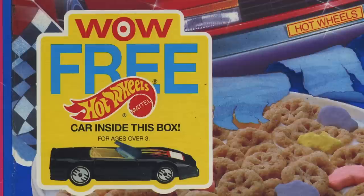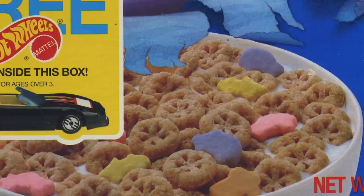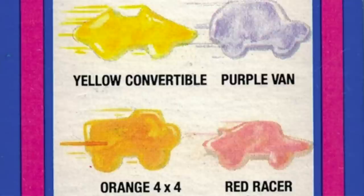For some of you younger viewers, believe it or not, they actually used to put fun toys and prizes inside cereal boxes. Now you can see from the description here on the front of the cereal, it's frosted oat mag wheels with marshmallow cars. So that's basically Lucky Charms. But at least they made the oat pieces look different and car related, and they made different shaped marbits in different colors.